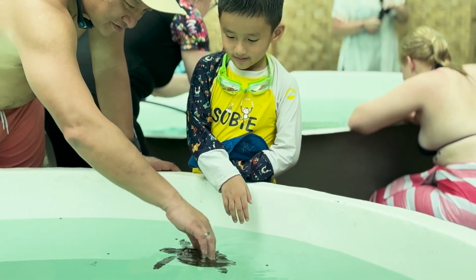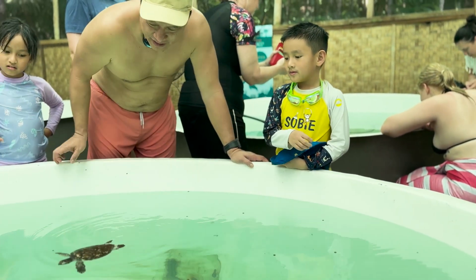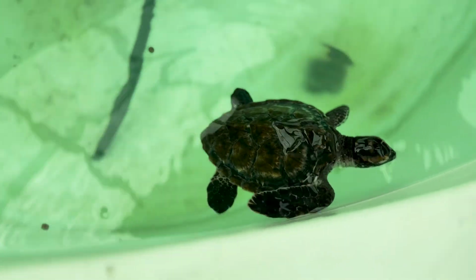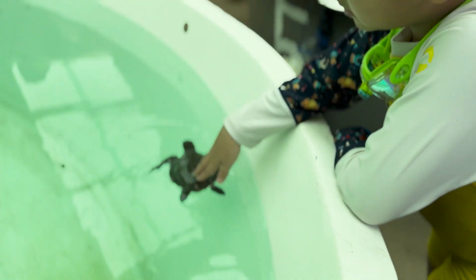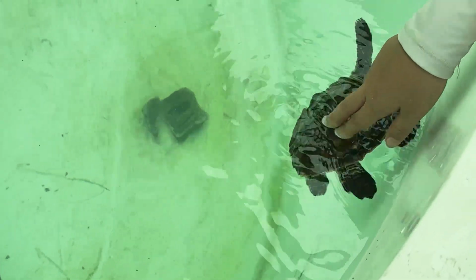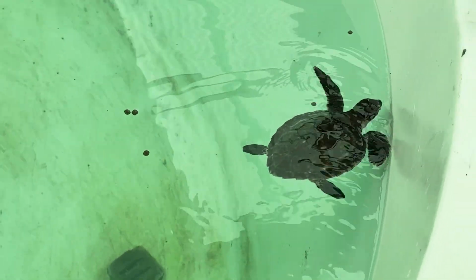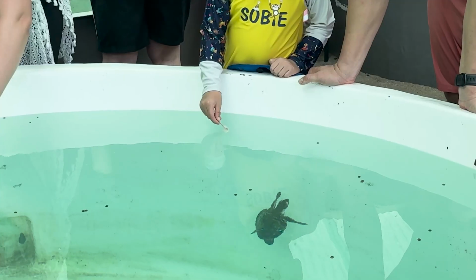Turtles are really important for keeping the ocean healthy. They eat things like jellyfish and seaweed, which helps keep everything in balance. By releasing baby turtles, we help keep the ocean ecosystem happy. Without turtles, the ocean could get out of balance. So letting them go to the ocean helps everyone, not just the turtles.